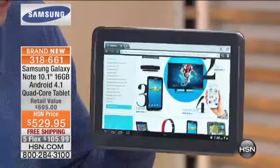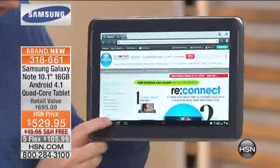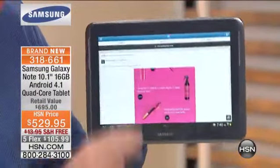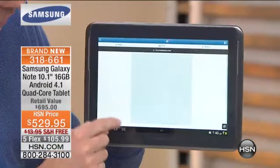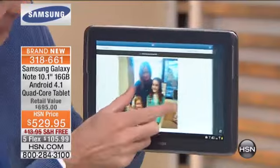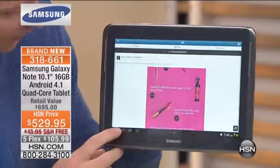Look, I don't have to use the S Pen, by the way. For a while, I'll just use my fingers here. If you want to hop online, boom, you're online right away. If you want to hop on Facebook, boom, you're on Facebook right away. Do you want to pinch zoom? Do you want to see something a little bit more clearly? You'll notice that it never waits for a single moment, that the tablet moves so incredibly quickly.